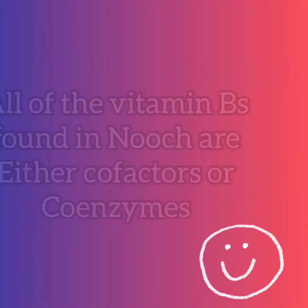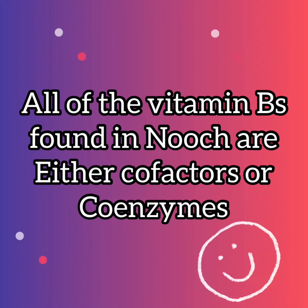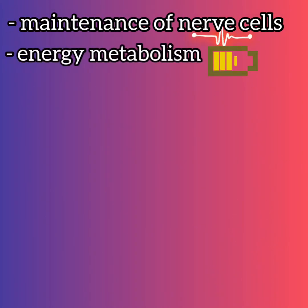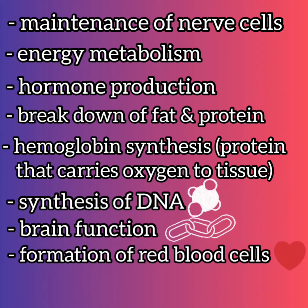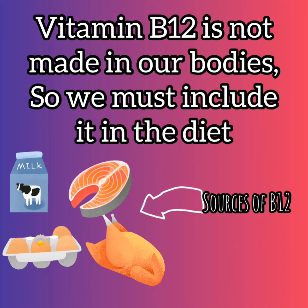All of these vitamin Bs found in nutritional yeast are either cofactors or coenzymes for a grand collection of many different processes, such as maintenance of nerve cells, energy metabolism, hormone production, breakdown of fat and protein, hemoglobin synthesis, synthesis of DNA, brain function, and formation of red blood cells. That was a huge list, and it shows just how important vitamin Bs are. Furthermore, vitamin B12 is not made by humans, so we need to include it in our diet.